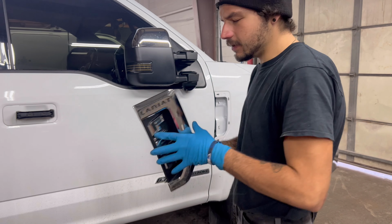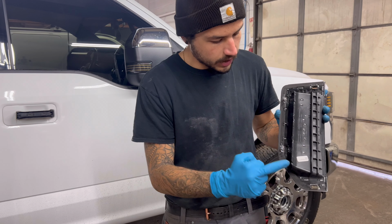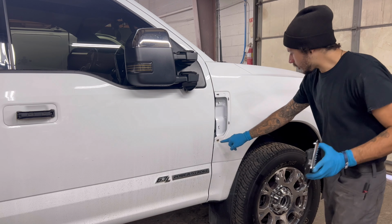All right, gang, these fender badge emblems, you got 1, 2, 3, 4 tabs. All right, you get all these clips right here.